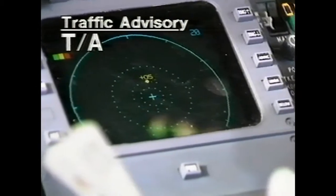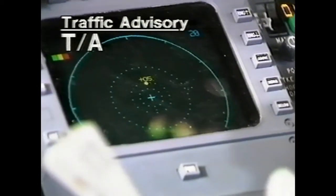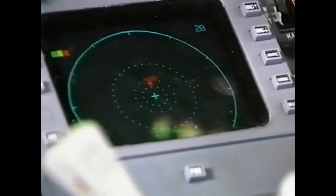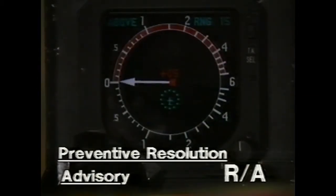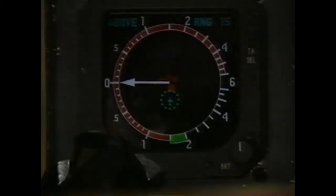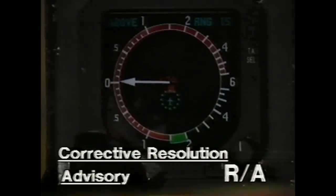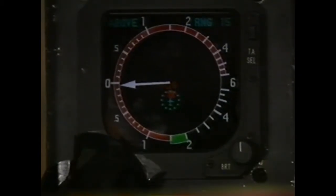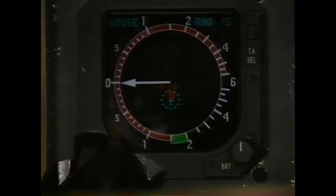At 3.9 nautical miles, the traffic advisory becomes a preventive resolution advisory. Monitor vertical speed. Monitor vertical speed. Subsequently, as the intruder again changes altitude to below 500 feet separation, a corrective resolution advisory is issued. Descend. Descend. With the prior knowledge of the encounter outcome, and to illustrate the effectiveness of the new 604 logic, no corrective measures were taken during the demonstration.